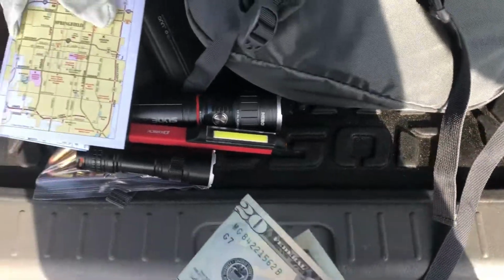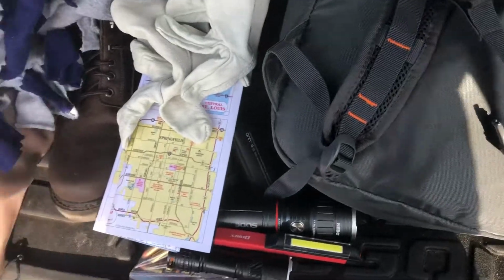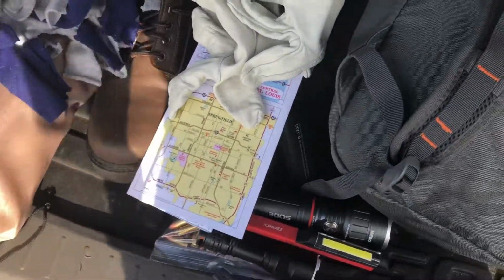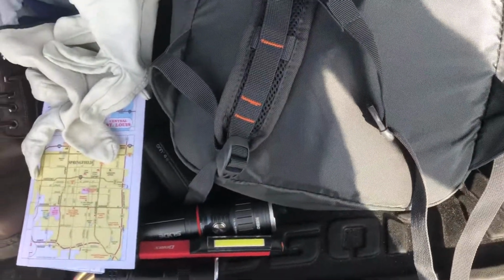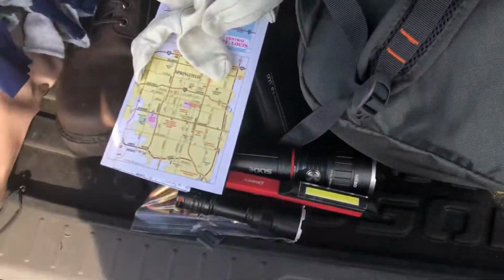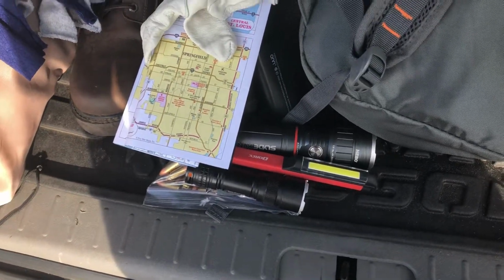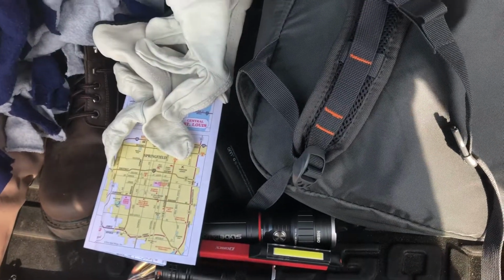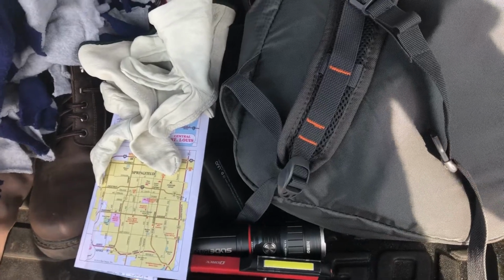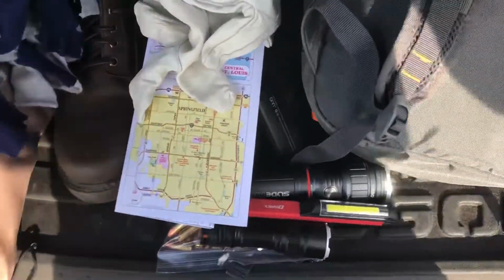So first off, I keep a little extra money in here. If you watched my last video, you saw that I already keep quite a bit in my wallet, but I think it's good, if you forget your wallet and you're out somewhere, it's super practical to just keep 20 bucks in there if you need to get gas or whatever. But also in a shit hits the fan scenario, it'd be nice to have extra in there added to what you got in your wallet.